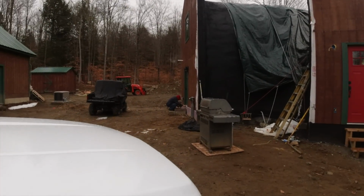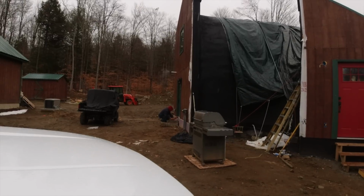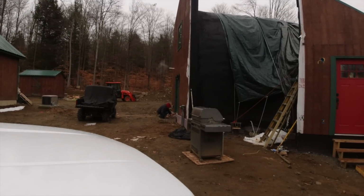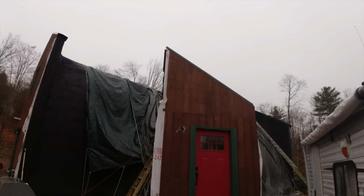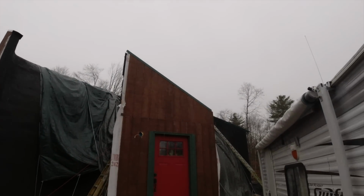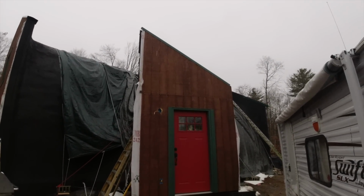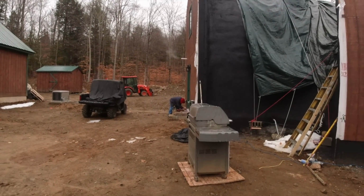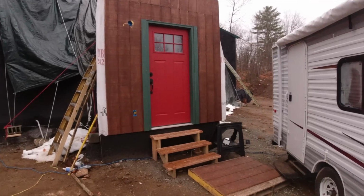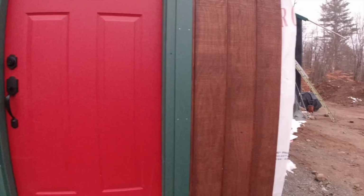Richie's just trimming the pink foam because for some reason, water keeps coming in under that door and under this door. Now this one we think it might have to do with the way the flashing is done up on the roof because it's not quite complete, but we really can't figure out what it is on that one. So we're trying to solve that problem. That's the only place left that the dome is still leaking right now.